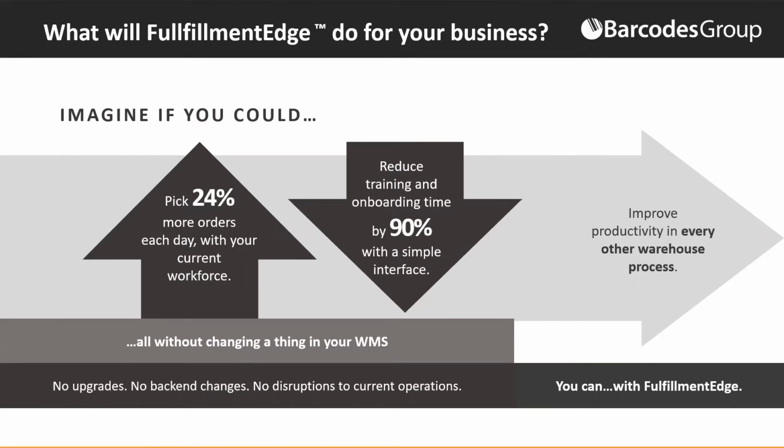But we have seen a very consistent trend to that average of 24%, and we're starting to harden that up more and more with more customer data coming in. As I mentioned, we're eliminating over 90% of training and onboarding time. Typically we show somebody about a 30-second video of what FulfillmentEdge looks like and what the workflow looks like in action, then suit them up and send them out, and they're able to start picking on their own almost immediately. In one sortation use case, we eliminated 99% of the training and onboarding time in a repeatable proof of concept that we did with a customer.